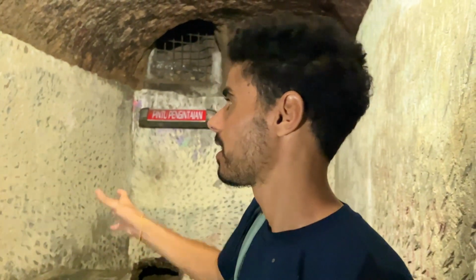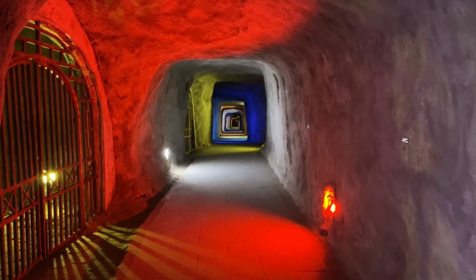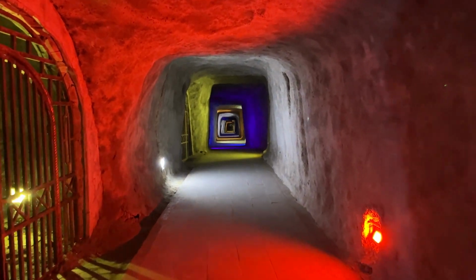Guys, one of the things is that they don't put information in English. It would be nice to put everything. Even if you read about it on the internet, it doesn't say the details. For example, what is this for? What are the other tunnels for? Because you have the main tunnel, you came from the main tunnel, and you find a lot of tunnels. It's like the roots of a tree.